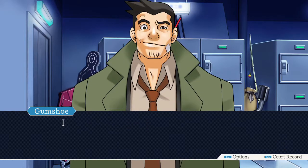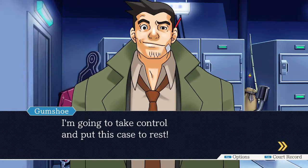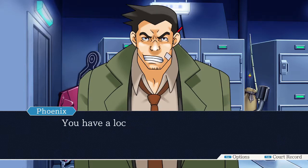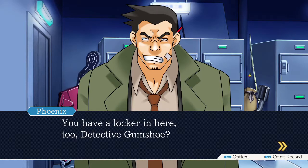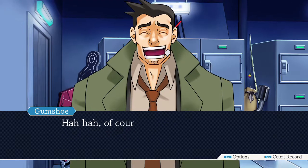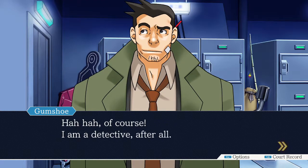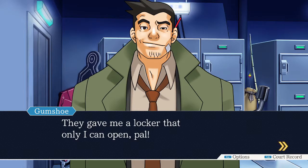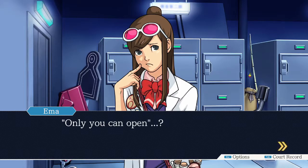I'm adamant, though. I'm gonna take control and put this case to rest. In my own evidence locker, pal. You have a locker in here too, Detective Gumshoe? Of course. I'm a detective after all. They gave me a locker that only I can open, pal. Only you can open?